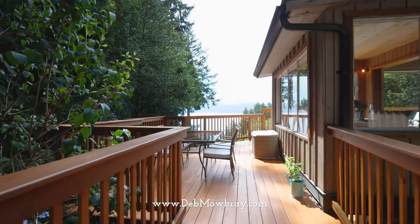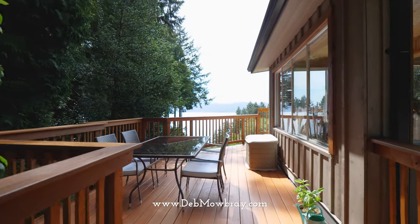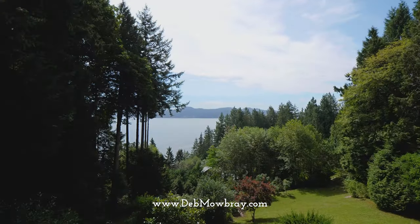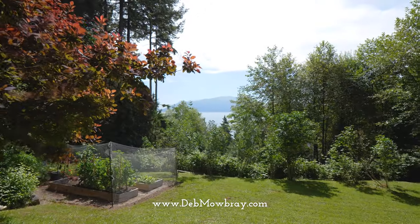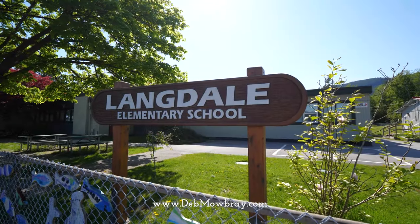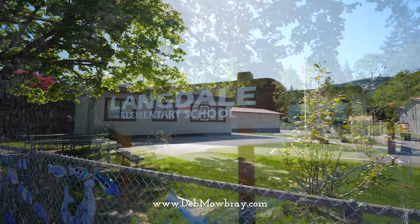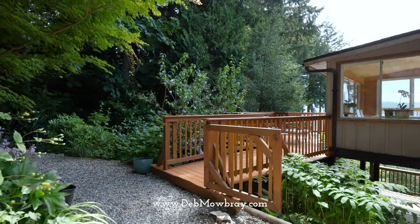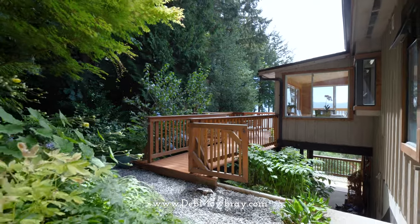There's lots of deck space for entertaining or just relaxing and enjoying your private park-like setting. There's mature landscaping, a veggie garden, and an easy trail to the beach. Langdale Elementary School is a 2-minute drive or an 8-minute walk. The Langdale Heights Par 3 golf course is a 4-minute drive from home.